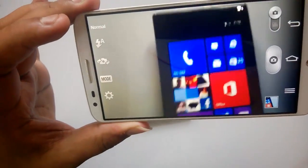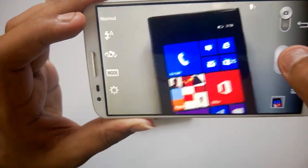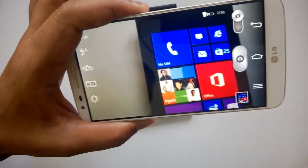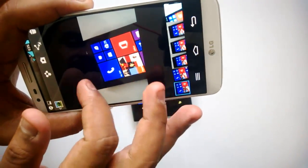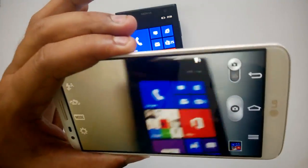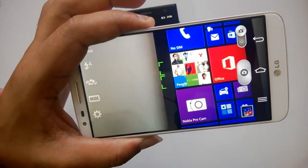So UI wise, the Nokia Lumia 1020 camera is better, but this one has one good feature: you can instantly record photos. You can see here I'm quickly snapping photos. There is no lag or any delay while you take photos. So it's pretty fast here. You can view the photos quickly from here. So that is one good aspect of the LG G2. The camera is good, and when it comes to low light photography, it's really good. It's far better than the Samsung Galaxy phones, but it does not beat the Lumia 1020 with respect to low light photography.